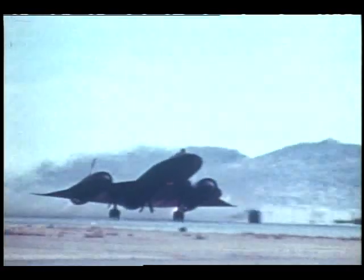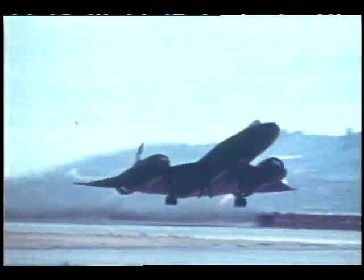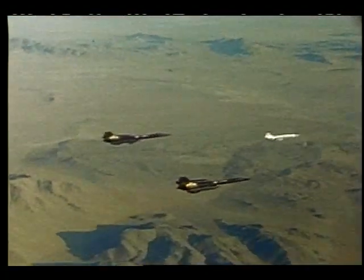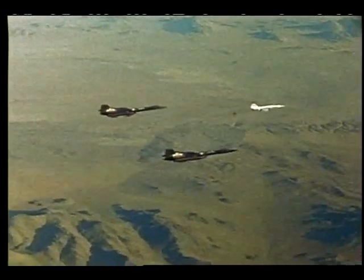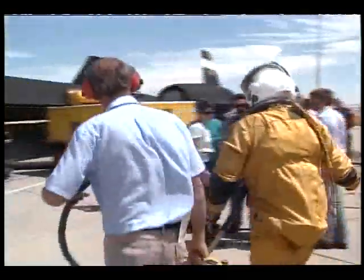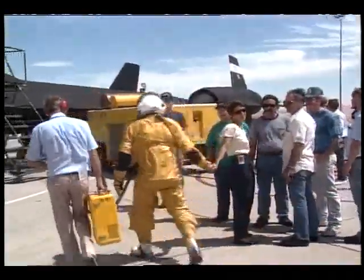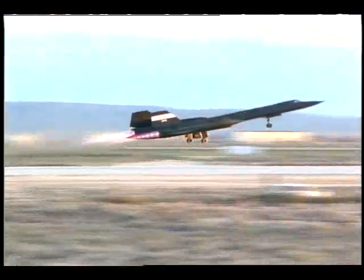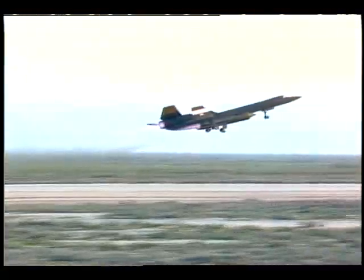Also in the 1970s, NASA flew a pair of YF-12s, frontrunners of the SR-71, in a lengthy research program to study a wide range of disciplines associated with high-speed, high-altitude flight. Today, NASA is flying the Blackbirds once again, using the former Air Force reconnaissance aircraft to conduct experiments to benefit future high-speed aircraft.